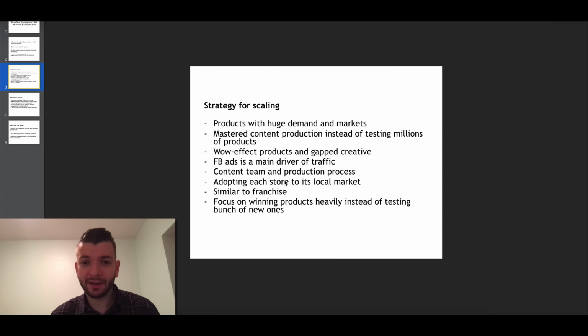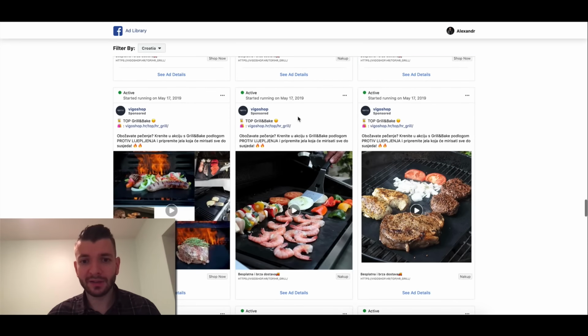So it's basically adapting the store to its local market, and that's more important in Europe, because there are different countries, different mentalities, different languages, right? So they have to adapt basically to that level of that country, right? And so they're focusing on winning products heavily instead of testing a bunch of new ones. Obviously, they probably test new products, that's for sure.